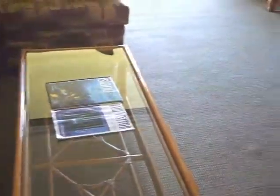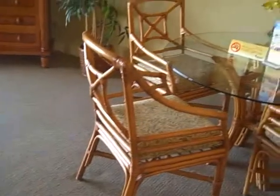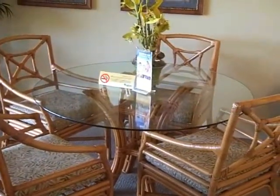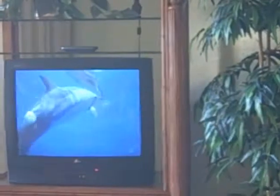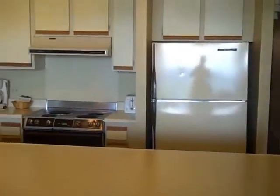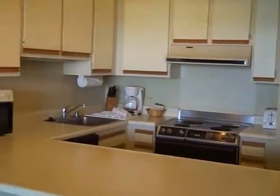And unit 931 has been upgraded with a new furniture package featuring the glass top coffee table, the large round glass dining table, and this lovely armoire. And as you can see, we have the Maui Travel Channel on, and there are some dolphins right here in 931.